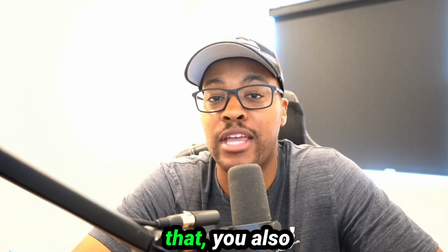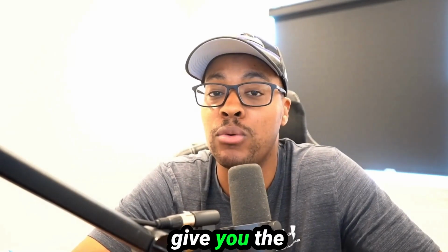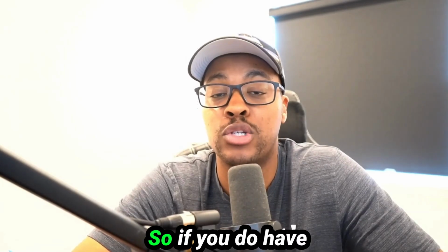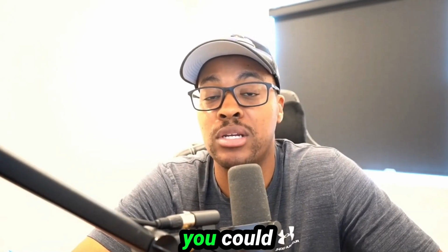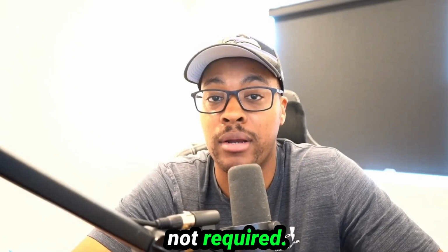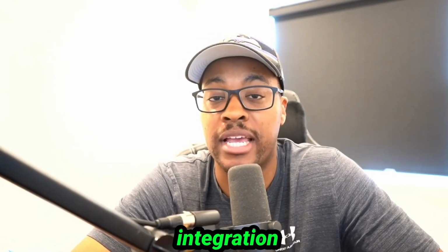In addition to that, you also have to connect through Plaid, and they also give you the ability to connect through your accounting software like QuickBooks. So if you do have a QuickBooks integration, you could also use that, pull that data in, but that's not required. But you would be required to connect to your bank. So there's an integration with Plaid.